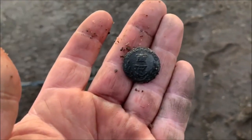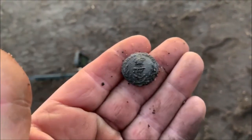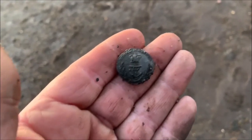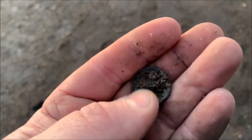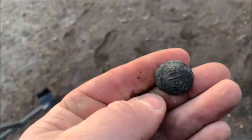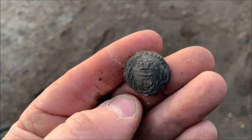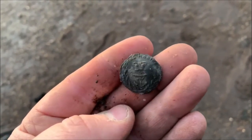Well, I've just dug this out of the ground with a metal detector and look at that, that is a beautiful little, I think it says Royal Marines button. That has got to be from World War II. And that there is a beautiful little Royal Marines button. Check that out, it's a beauty, isn't it? What a beautiful little find that is. Shank's gone off it, which is a shame. I'll stick that in my collection. That's early, by the way. That could be a really early button, that.